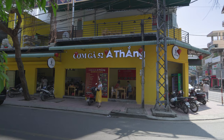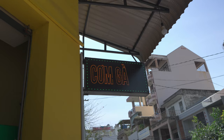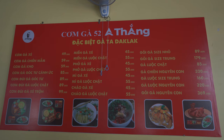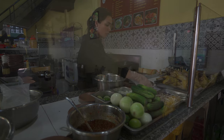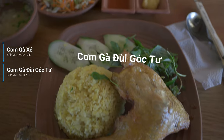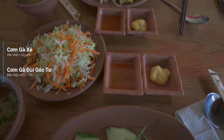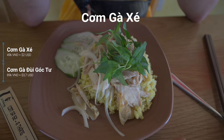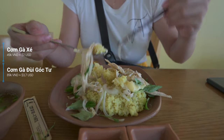Just across the street, you find another chicken rice restaurant. It got good reviews, so we wanted to try them as well. The dishes were good, but not as good as the previous place. Our rating, 7 out of 10.